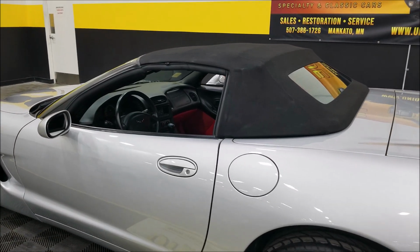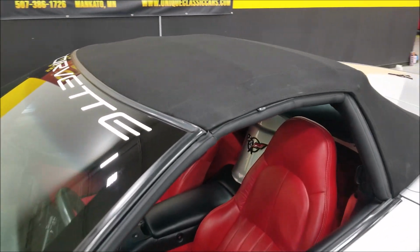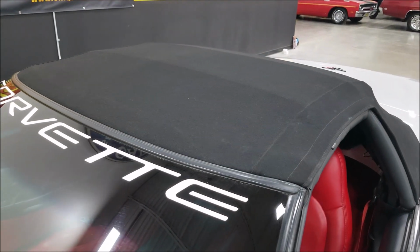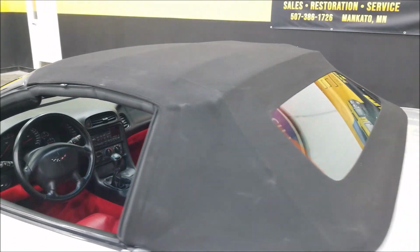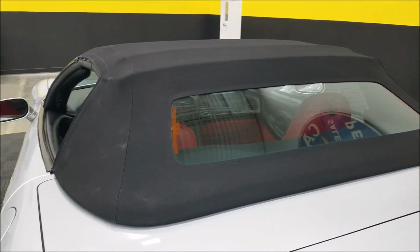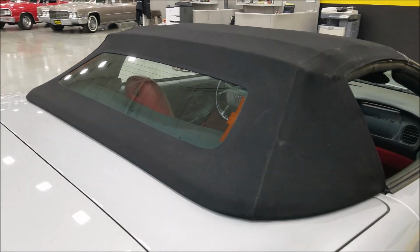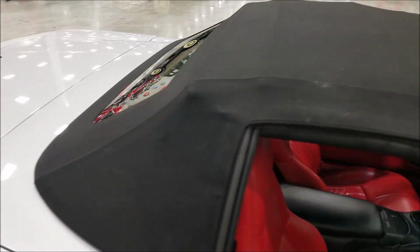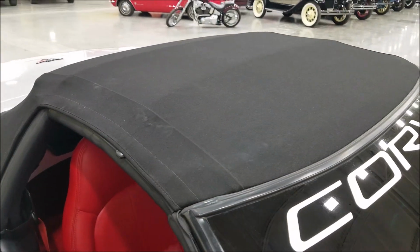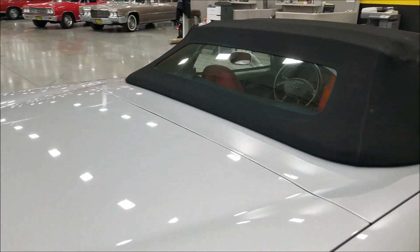Alright, shut it off. Get the hood closed, top up. Just want to show you the shape that this was in, also nice shape. Not full of wear, holes, tears, anything like that. Black cloth fabric, rear glass window with rear defrost in it, of course. Yeah, also in nice shape. Kind of matches the rest of the car. This is maybe just a little bit of dust, but there's again no stains, rips, tears, anything like that. Top's in nice shape. Nothing to hide on that either.